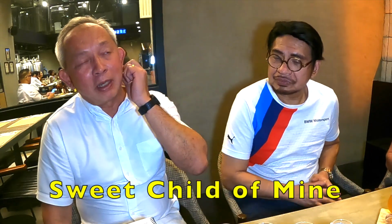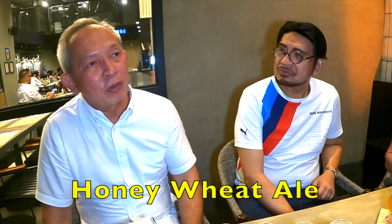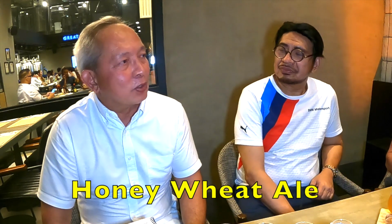Sweet Child of Mine. Sweet Child of Mine is a honey wheat ale. It's brewed specifically for the summer season, like right now. It's a refreshing summer beer. It has some notes of fruit and guava flavor. Very mild, not very bitter, easy to drink. Just 4.4% ABV. It tastes a little bit fruity, and there are some added floral notes. Yeah, I can taste that.